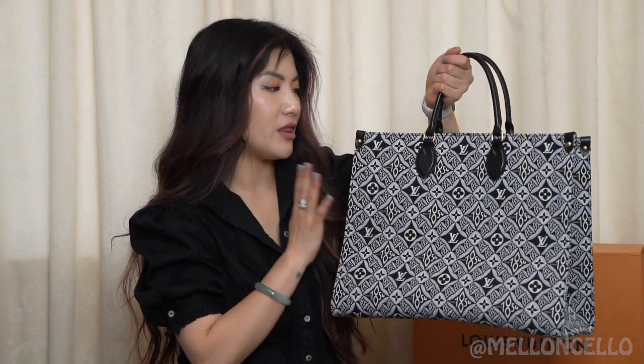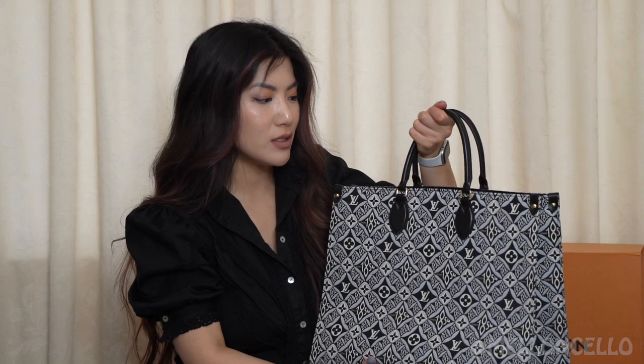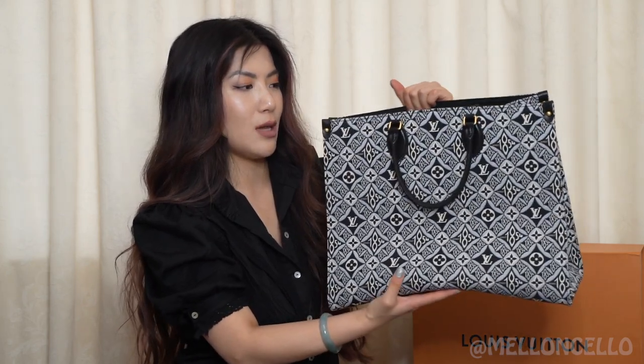So I found that this particular bag, obviously with it being black, is not going to have the same issues in terms of scuffs. I think those are the main details about this particular bag. I think I've shown you around just briefly, but let me do the proper tour.